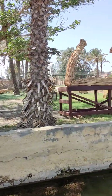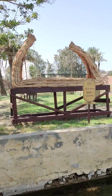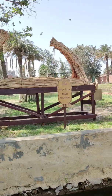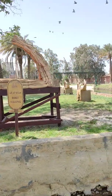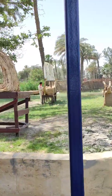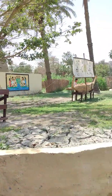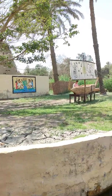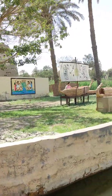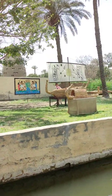The River Nile was the main highway of communication in Pharaonic times, so boat building was an important industry. Small boats were made of bundles of papyrus tied together with ropes. Such boats were used for short journeys and for fishing or hunting trips. Larger boats were made of wood, usually cedar wood imported from Lebanon.